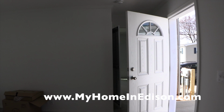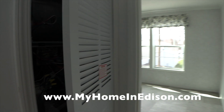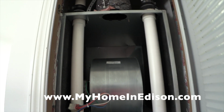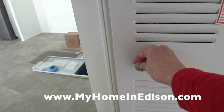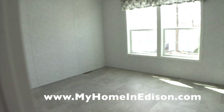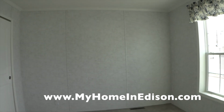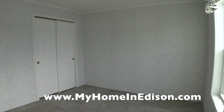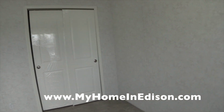So you'll see some pieces on the ground that are part of the furnace. There's the furnace door. Now this furnace runs your forced hot air and your central air conditioning. Again, this furnace has a warranty. There's the parts. And then here's your other bedroom. It's a really nice sized room. And this bedroom has 2 windows. There's the bypass doors for the closet.